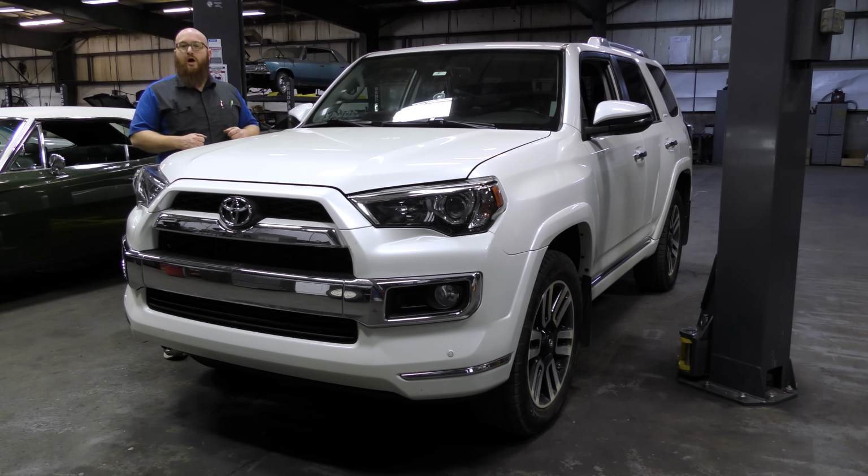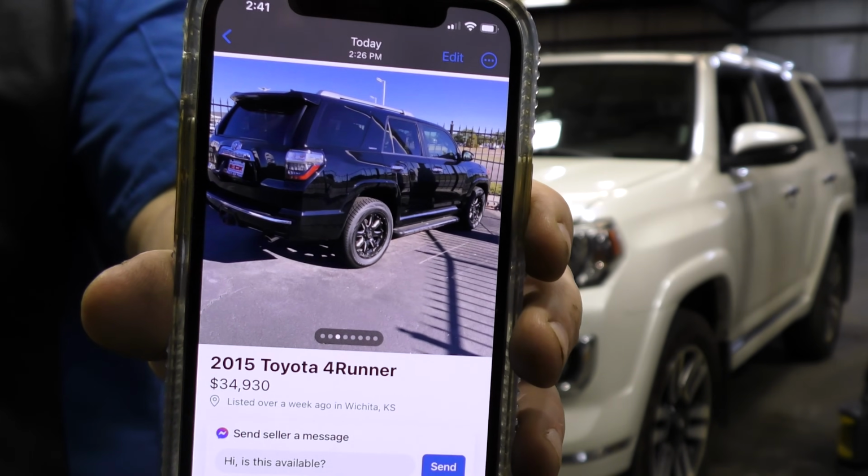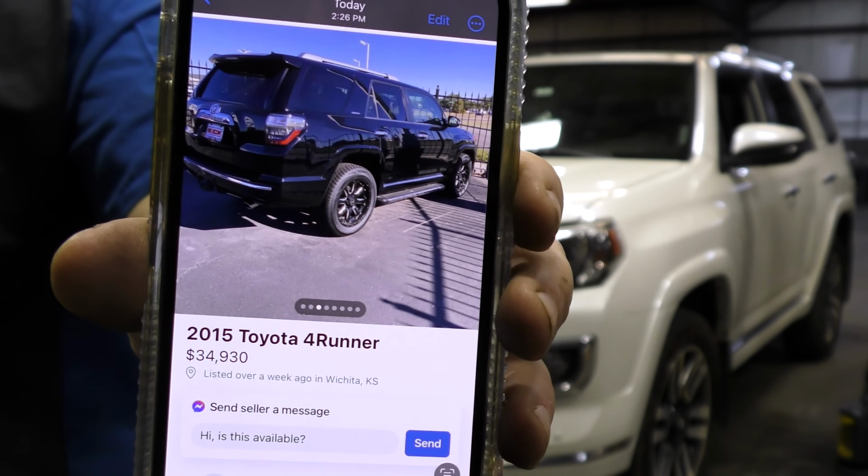Now, when you're on the lot, you're ready to buy that next SUV in this year range, 2014, 15, 16. You say, okay, I've got this much of a budget. Let's go take a look at the 4Runners. Wizard says that's what we should buy. You need to keep in mind that this is what you're going to see. A 2015 4Runner similar to this one is going to run you at least $30,000, if not $35,000 or more.